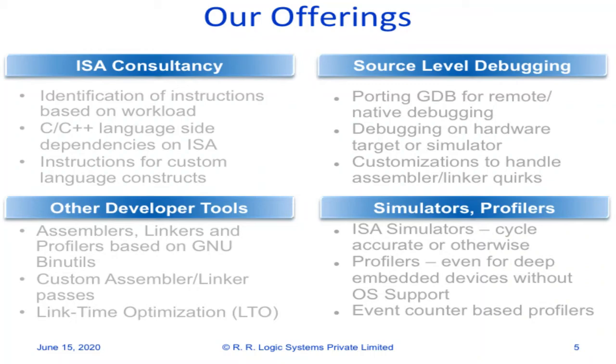We could also add customizations to GDB to handle the various assembler and linker quirks that you may have added in terms of the custom assembler linker passes. If there are any changes that GDB is required to handle, we could do those. We have done that for a particular customer. Then if your silicon is not ready, you would obviously want the simulators, the instruction set simulators, and they could be cycle accurate or just instruction accurate, and we have done both.